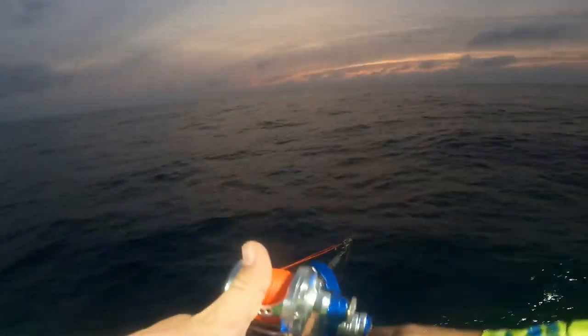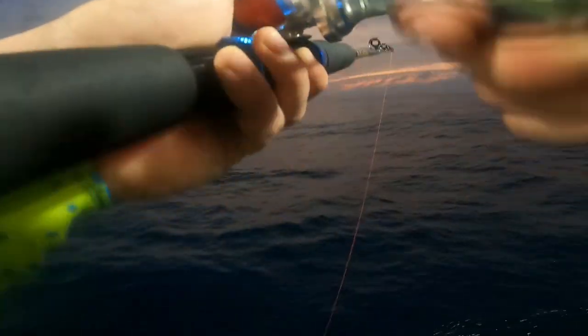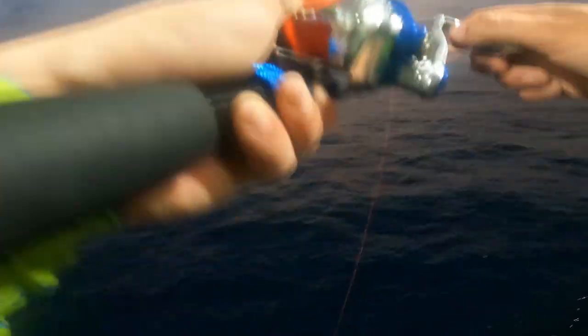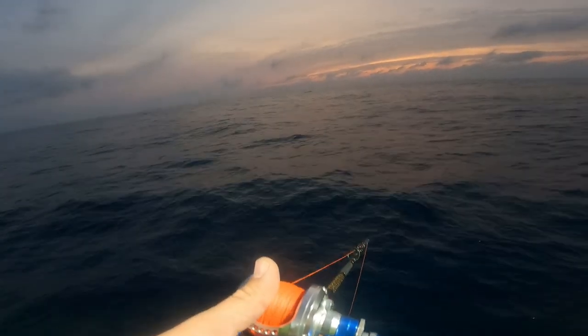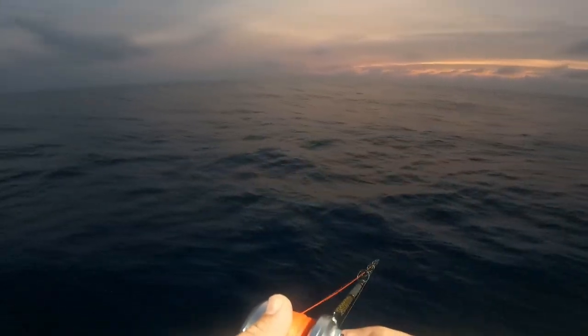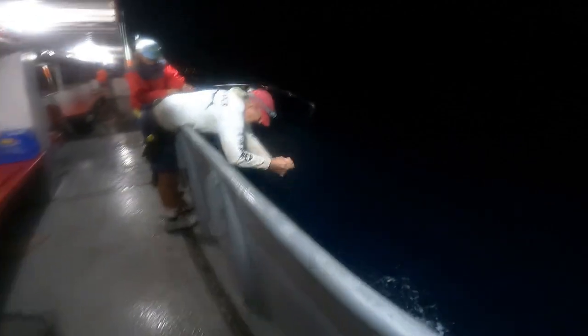We started off jigging deep water jigs. This was my first tuna trip and I had no idea what to expect. We started catching blackfin on the jigs. Some of the smaller ones we used as bait.